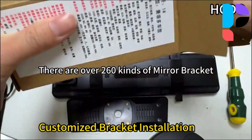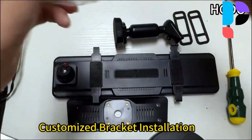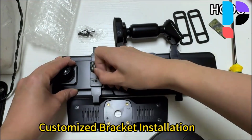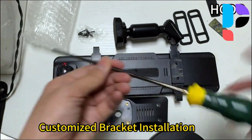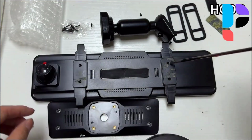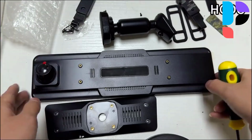lifelike image quality. Equipped with a GPS antenna, you can see the real-time speed and vehicle trajectory, which help to record real-time location, current driving track and driving speed. A reliable evidence when a traffic accident happens.